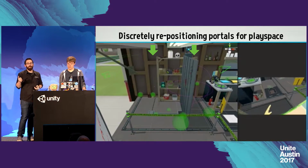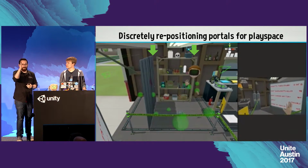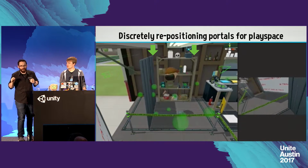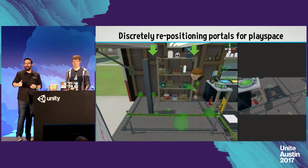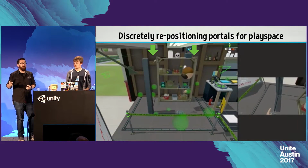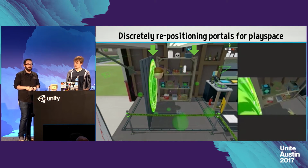It also, when you go through, if you kept the portal wall in the same exact spot, if you went like one pixel through and then one pixel back, you could accidentally backward teleport yourself. So it solves those problems of getting messed up inside of portals.